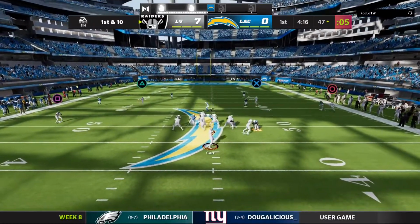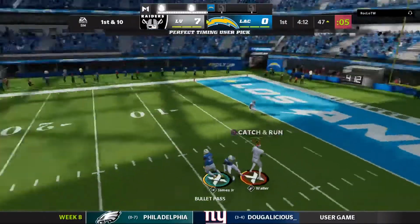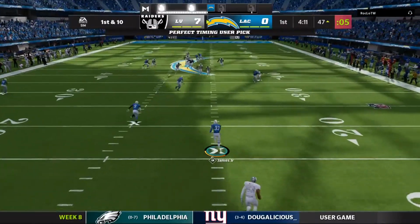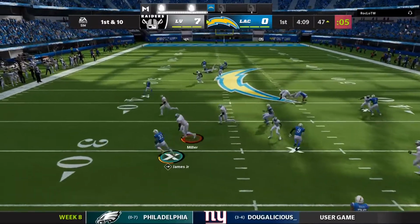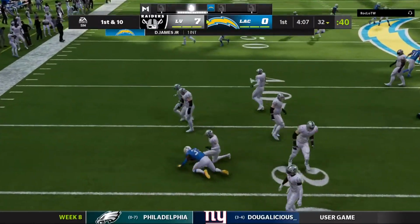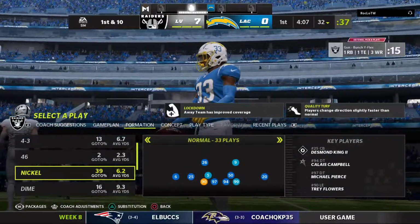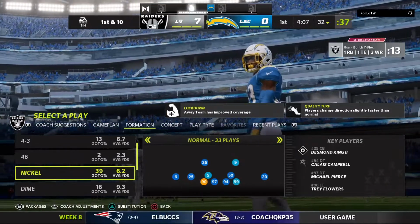On 1st down, Carr. And he'll look downfield for Waller. And he fires one that's intercepted. Derwin James with a pick. And the Chargers are going to have it here at their own 32-yard line. So they tried to take the deep shot there, but this defense up to the task.